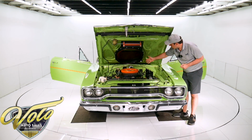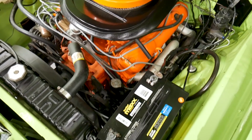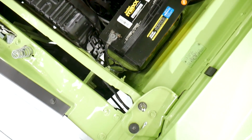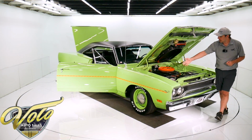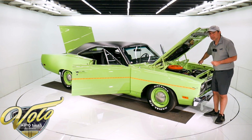Back in here, the wiper motor looks fresh. All the wiring is run neatly. It does have head bin headers. It's got a Mopar radiator with the shroud. The washer bottle, I don't see any fluid in it, but it is hooked up to the squirters. It does have power steering.